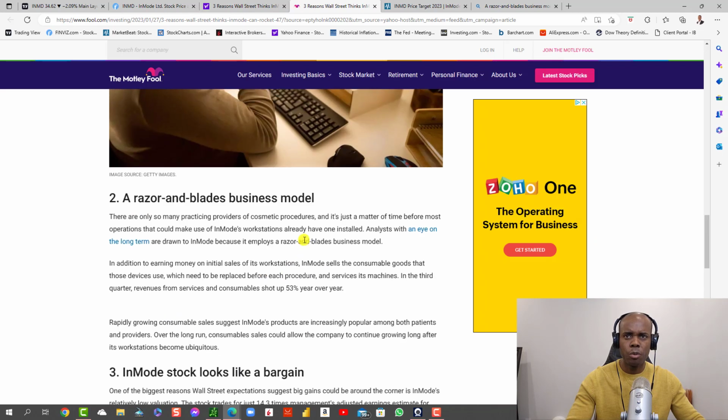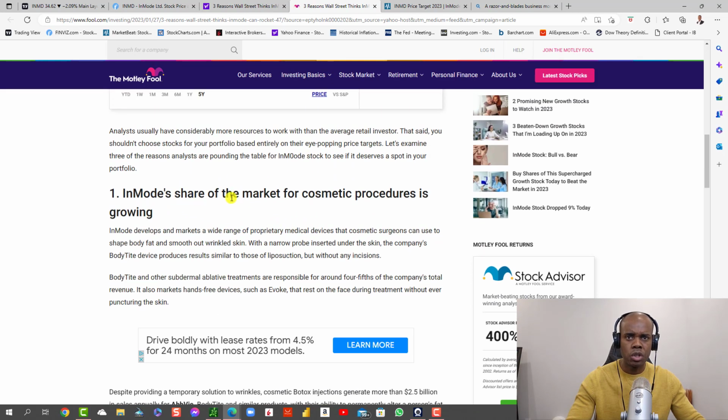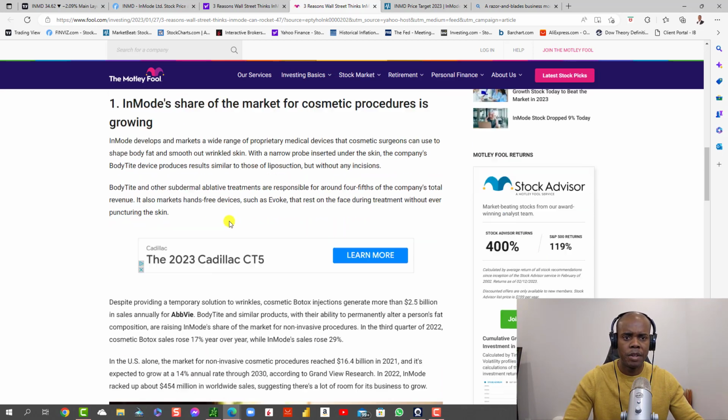Looking at 3 of the top reasons, I was looking at the Motley Fool. They talk about Inmode's share of the market for cosmetic procedures is growing, and that's definitely evident with this company. It's a very competitive environment, but this company is making lots of strides in gaining market share in this space.